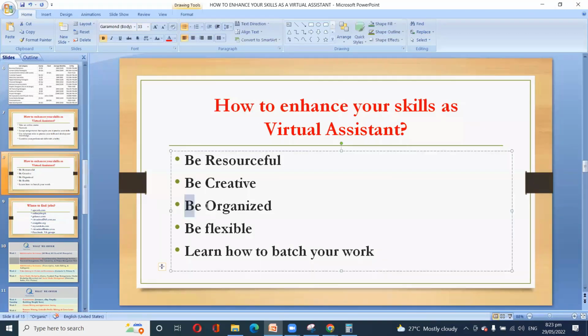So be organized. If you have so many tasks to do, you have to list them down and know which is the priority. So you have to list down all your tasks, and then you have to prioritize your tasks. Be organized.